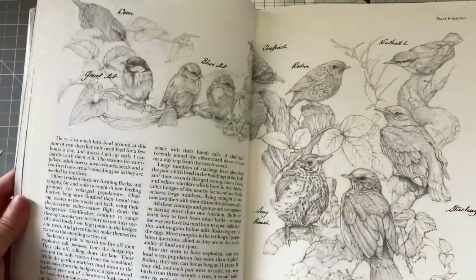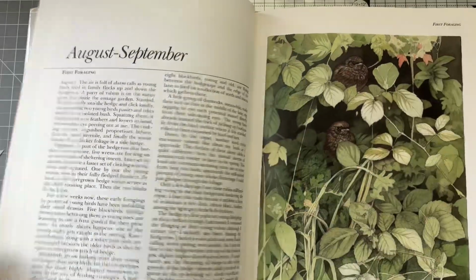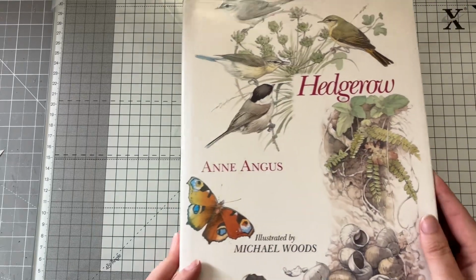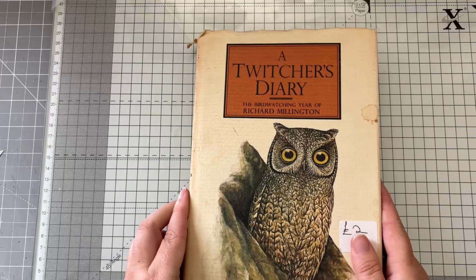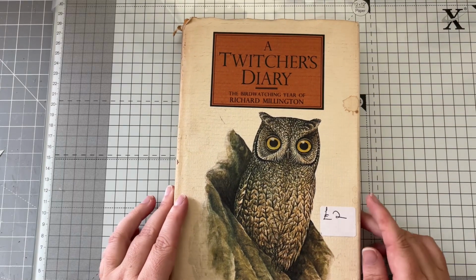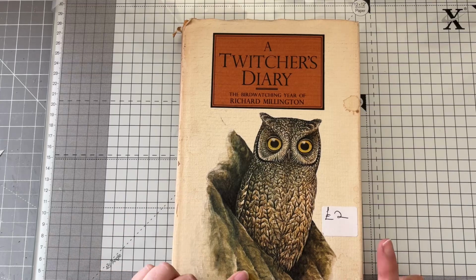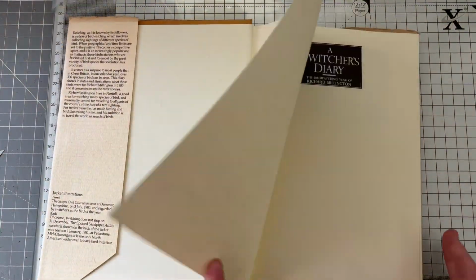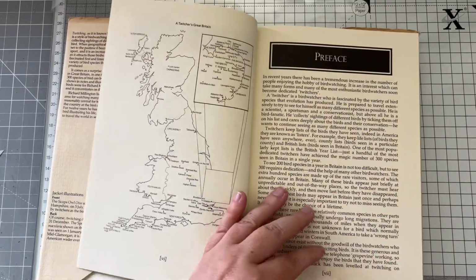Finding it hard to get everything on, but hopefully you can get the idea. But yeah, another gorgeous one. So again, that's Hedgerow by Anne Angus. The next one I found was this one, A Twitcher's Diary, The Birdwatching Year of Richard Millington. It was £2 in a charity shop. And again, I was sold on the illustrations.